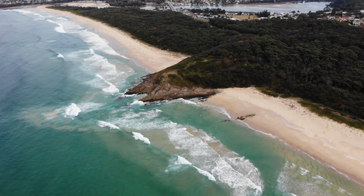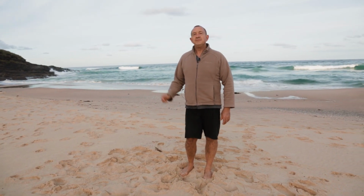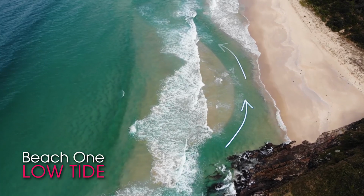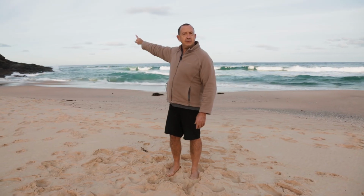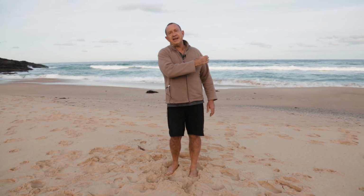Yesterday I had a look at this beach on a lower tide and I could see that there was some really good features here. Just behind me there is a trough that runs right along the edge. Some quite deep water close to the shore, and that trough runs all the way from this headland, which is behind me, right along the edge and then back out to sea.